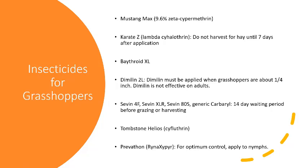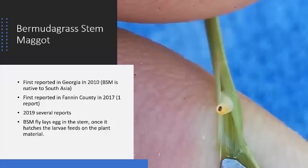And so we've got a list here of insecticides for our grasshoppers. Another thing I just want to point out on there, on the Dimlin, you saw for the armyworms that they had to be less than half an inch to control them. When we get into the grasshoppers, they have to be less than a quarter of an inch. Dimlin is not effective on the adult grasshoppers, but nonetheless, many of the same insecticides are on there.